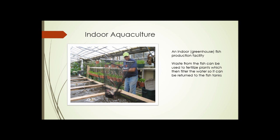This slide shows an indoor fish farm. This is a slide that we've seen before in another unit. And in this case, this is actually happening inside a greenhouse. And you see the tank that the fish grow in, the aeration system to help provide enough oxygen for the fish. The water from these fish tanks gets pumped through a system and is used to water all of these plants that you see growing along the other parts of the greenhouse. That provides the nutrients that those plants need. While those plants remove the nutrients, they're filtering the water, and that filtered water then gets returned to the fish tank.